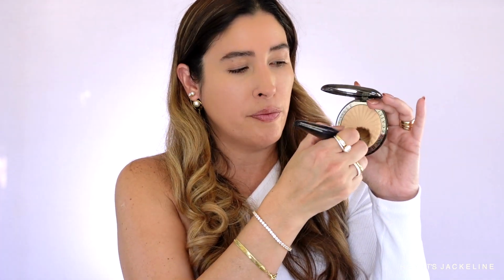Let's do something. Let's apply the other finishing powder on this side of my face, and let's see if we can see a difference between them. I'm going to be using a Sonia G Smooth Buffer. Yeah, definitely this one is blurring, a little bit more mattifying. This one just leaves a subtle glow to the skin without being a highlighter formulation.